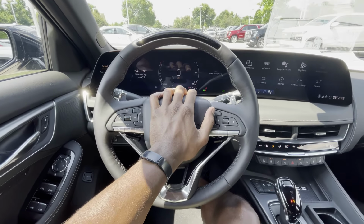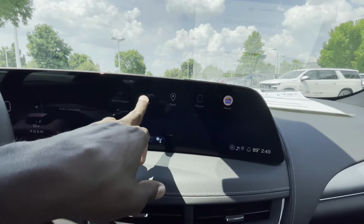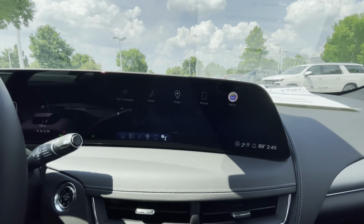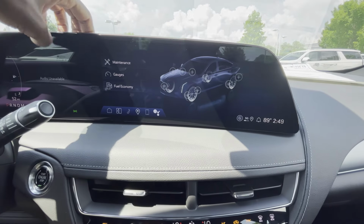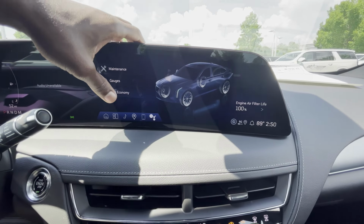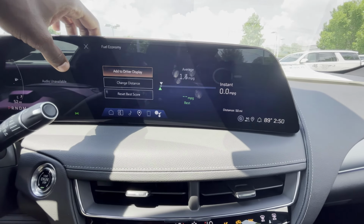there. There's the horn. Now over here to the screen, I'm just gonna run through everything. We get wireless CarPlay, Android Auto, AM, FM, XM, Bluetooth. We have the Google News as well as Google Maps. Vehicle status is here. So we can pull all of this up if we want to, or we can kind of go in here separately and pull stuff up that way. And then you have your fuel economy numbers as well.